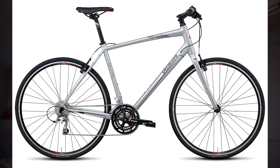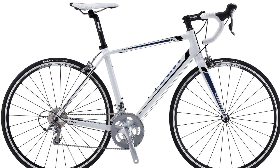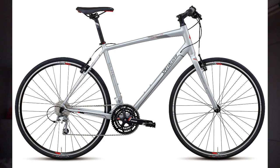And then a hybrid bike is kind of a mix between a road bike and a mountain bike. I know for a lot of people who are watching this, either an entry-level road bike, so one of the cheaper road bikes, is going to be the type of bike that's best for them, or it's going to be a hybrid bike. And we're going to talk exactly why these bikes are probably going to be the best bet for you.